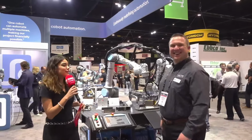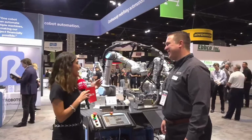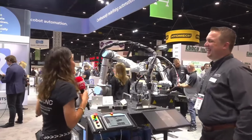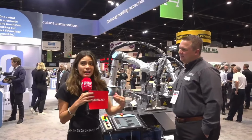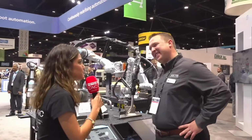Hi friends, I'm with Josh Pauli, co-founder of Backtest, and here behind us we have the Backtest cobot welding tool. It's a very long name, but this will help welding operations to make them easier, and Josh is going to talk a little bit about this. So Josh, tell me a little bit about this great cobot we have behind us.